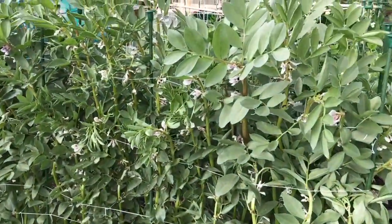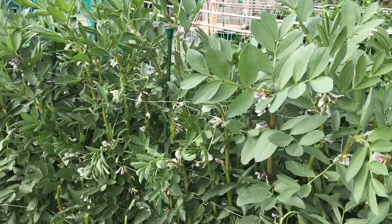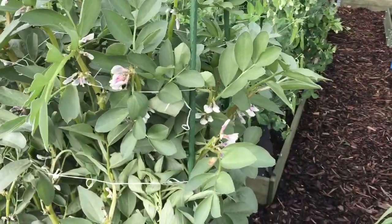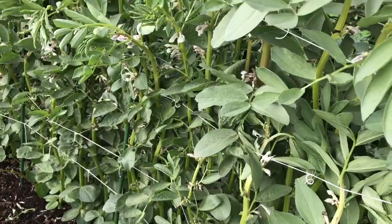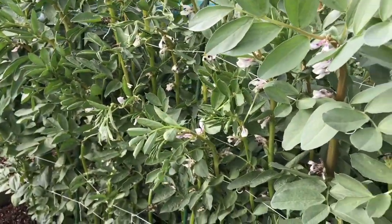Late sown beans, I've kept in control of the black fly. I'm very pleased. I've been very vigilant this year. I've taken the tops out of the taller ones, and I'll probably take the tops out of the rest today, but full of flowers.